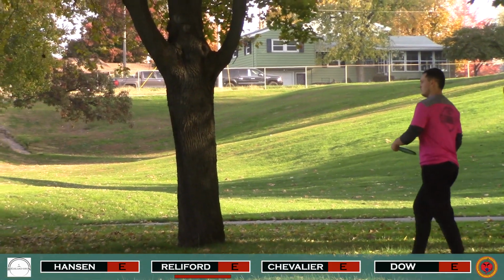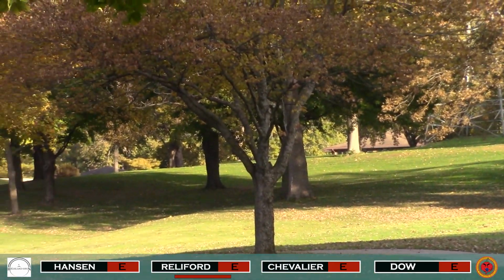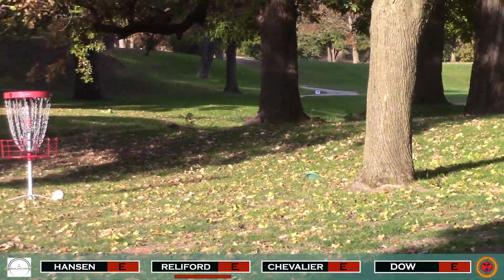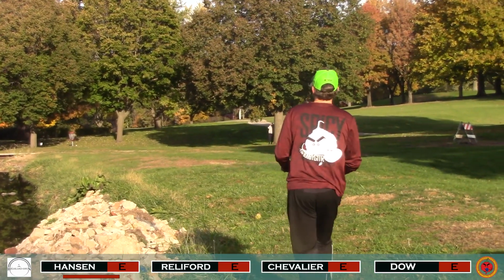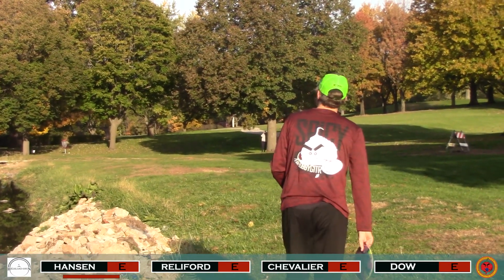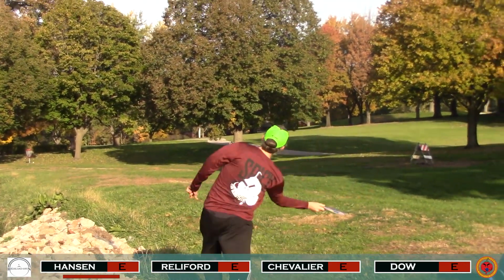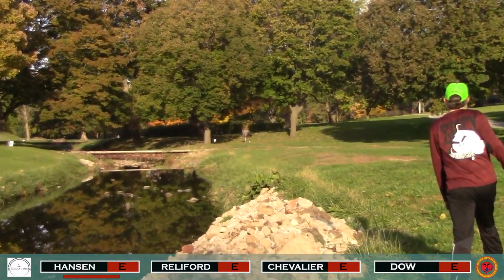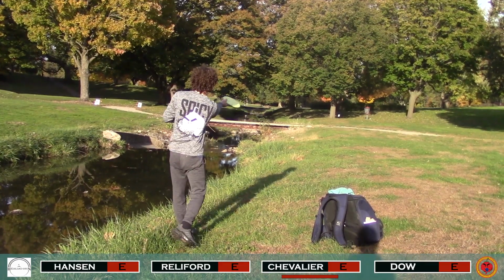Reliford, our lefty. The three of us all ended about the same distance from the pin. And he puts his upshot real close. Now I was a little worried about the creek here on the left side. Maybe a little too worried. But I like to go the forehand route. That's fine. It's just not as close as I would have wanted to put it.